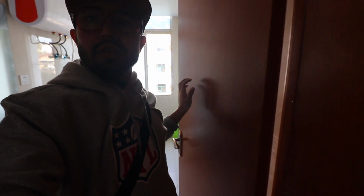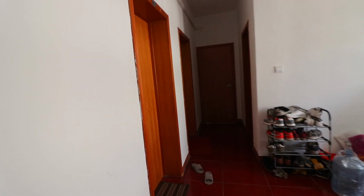We have 2 bathrooms, and one is on the other side. I will show you. This is the main bathroom. You can see it's very beautiful, very clean, and very nice. Our kitchen is not clean, but the bathroom is very clean, guys. So let me show you other things. The doors are very nice, nicely locked. My friend's room is locked, he's not here.